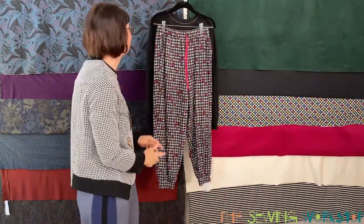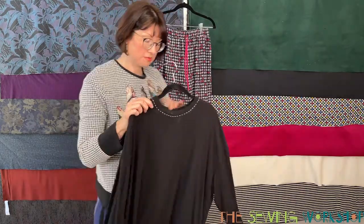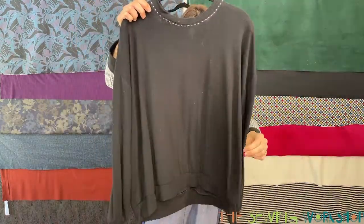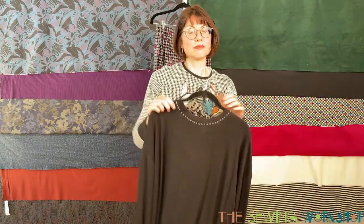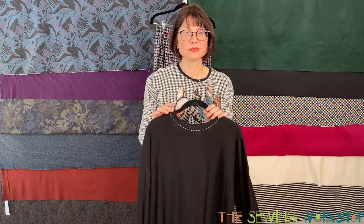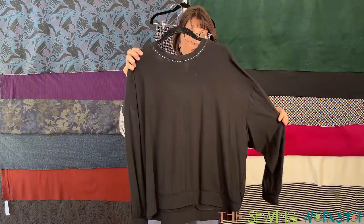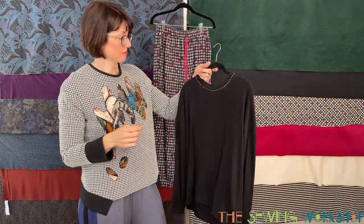That shirt in the black, is it just a black jersey knit? Yes, so this is just a black jersey knit. It's such a beautiful top. You don't look at it and think sweatshirt or loungewear. That is a really lovely top. And the silhouette is loungewear, but if you do the right fabrics, it really takes it to a different level.